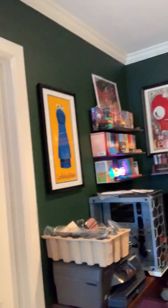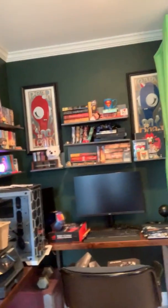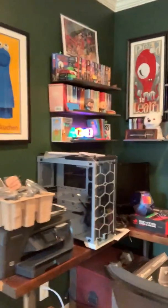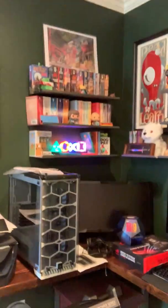I'm standing here in front of my bookcase. It's got a bunch of mementos and some of my favorite books that I've read over the years. But to show you guys the main section of my room here, okay, so this is the corner of my room where I'm going to be spending a lot of time, hopefully whenever I get to start streaming.